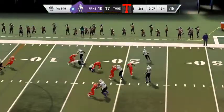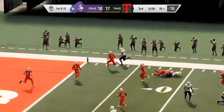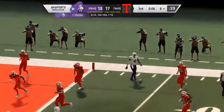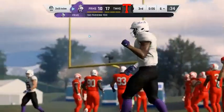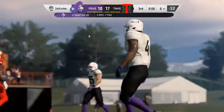From the red zone now, they'll look to throw. Now they set up the screen. That's complete. And he'll be out of bounds about a half to a full yard shy of the 5. 10 yards on the pickup there, and it'll be second down.